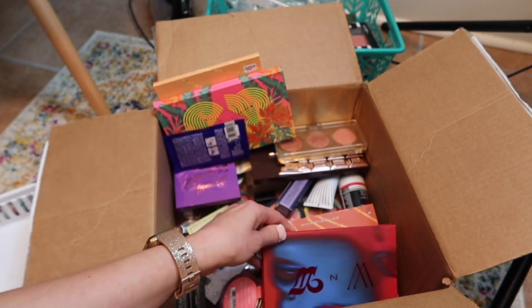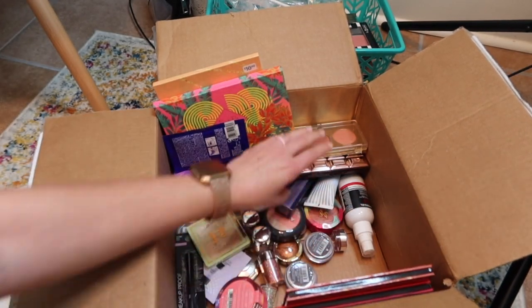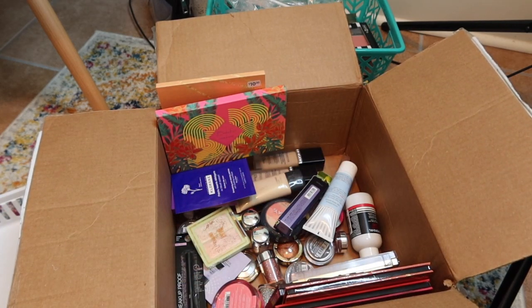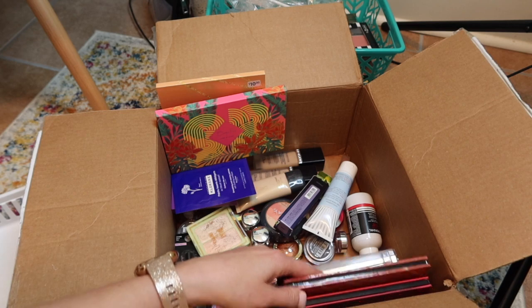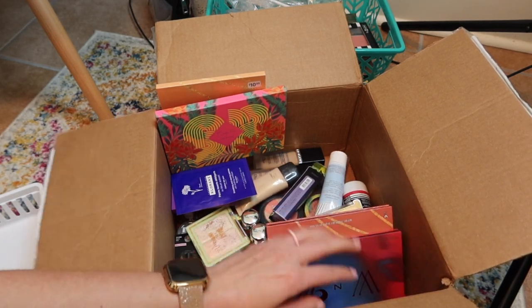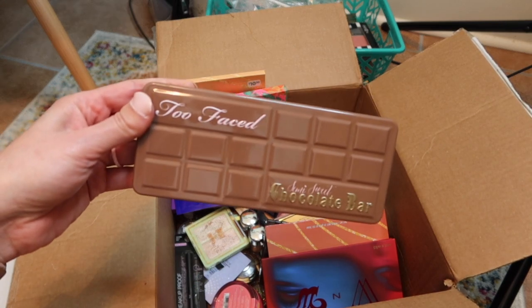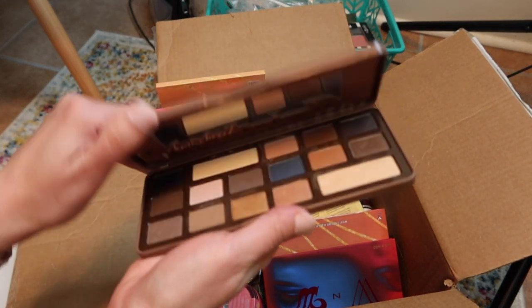But alright, so what do we want to pull for eyeshadow palettes? Do you know which one I really want to pull? Okay, one in here and then one in my collection. I'm pretty sure I just said I was going to pull only one, but here we are. Okay, so let's pull this. This is the classic Too Faced Semi-Sweet Chocolate Bar.